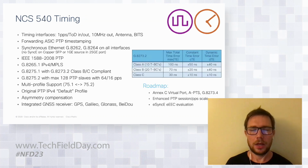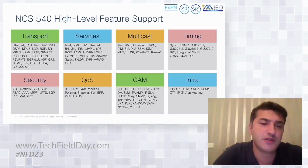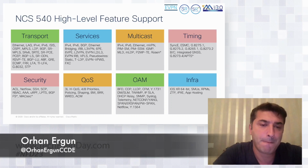Which type of EVPN, by the way, is it? Symmetric IRB or asymmetric IRB? Do you remember? That's okay. Symmetric IRB, yeah. Usually Cisco supports that. Yeah, that's okay. Thank you.